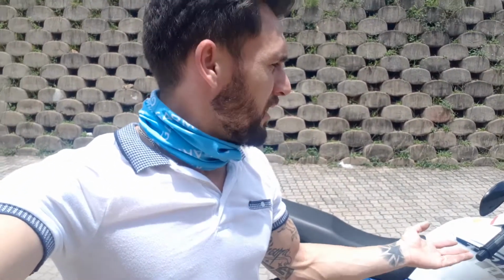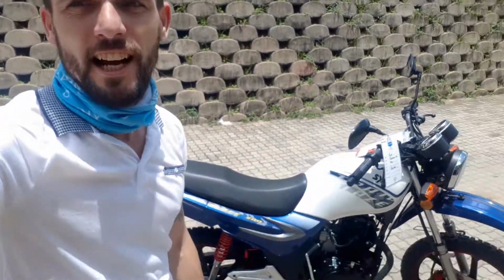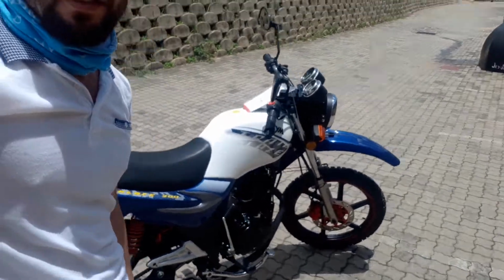In the region we get in South Africa, that's about between 27 and 30 kilometers per liter, which is not bad. And for the price that you pay for this, I think it's 21,000 rand, I mean, that's nothing for what you get, ladies and gentlemen. And that's a Sym Trail Blaze 200 for you.